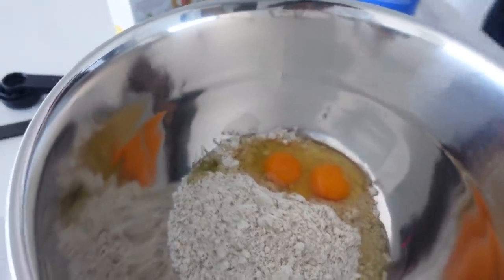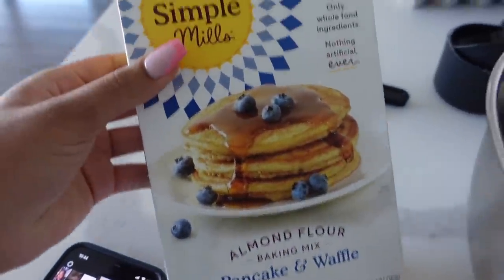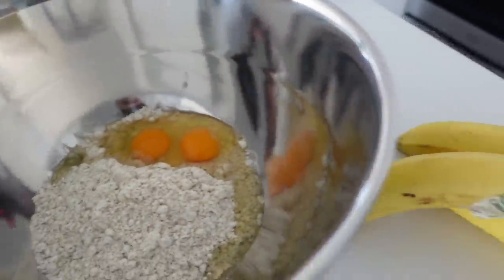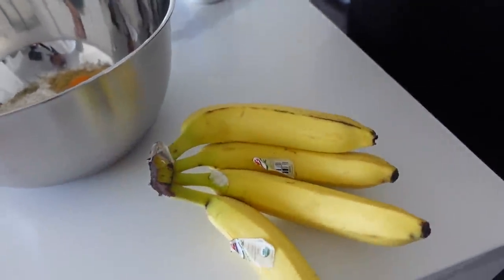So y'all, we finna make Simple Mills almond flour baking mix pancakes. Can we add bananas in it? Ma! We're only using clean ingredients over here, y'all. Using milk, organic almond milk.